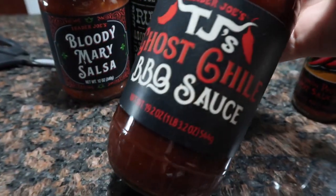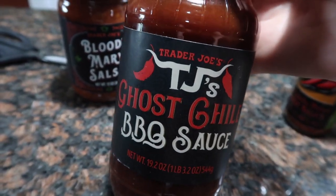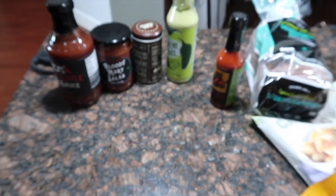And then this is what gave me the idea to get him sauces to begin with. Trader Joe's Ghost Chili Barbecue Sauce. Every other member of my family stays away from this stuff when my dad cooks, but hopefully my dad will love it. So that was the Trader Joe's haul.